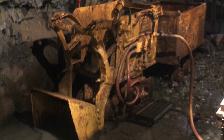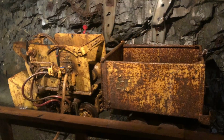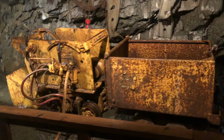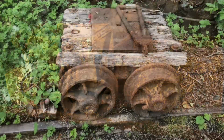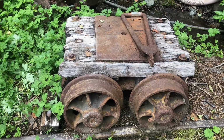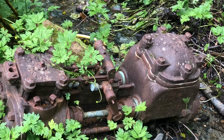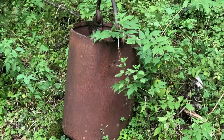And the air-powered mucker. I believe this is an air-powered water pump. Large steel ore bucket.